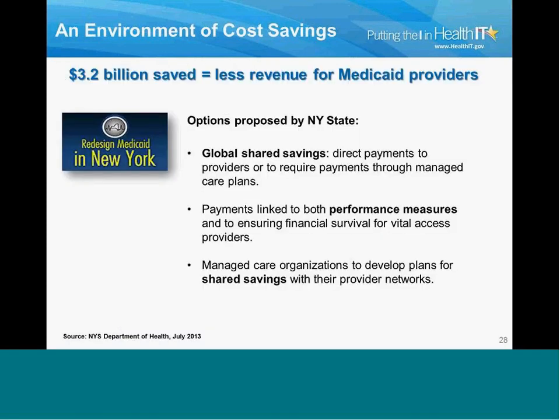But what that means for us is that that $3.2 billion saved means less revenue for Medicaid providers. So this is all information that was shared by New York State Medicaid, a separate program from us, but one that we work with closely. In July of 2013, just a month ago now, they shared this data, and they recognized that the savings come at a price: the revenue of the doctors.